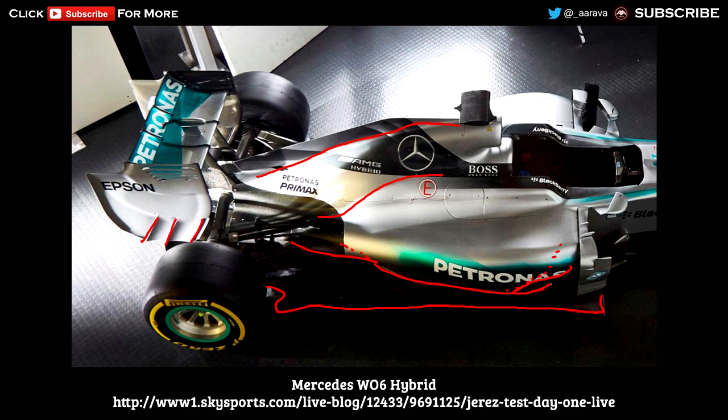Also, from this angle, you can see on the rear wing tip three little fins striking down, and that again will be to push air downwards towards the diffuser as well. There'll also be some little winglets on the floors to direct air towards the gap between the rear tyre and the rear wing to create a sort of vacuum structure to allow the diffuser to be really effective.